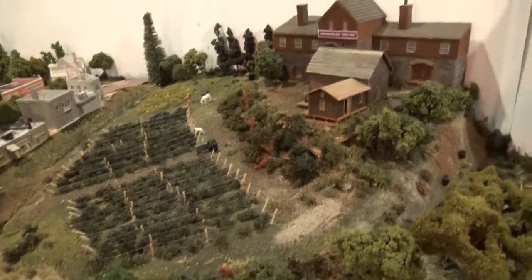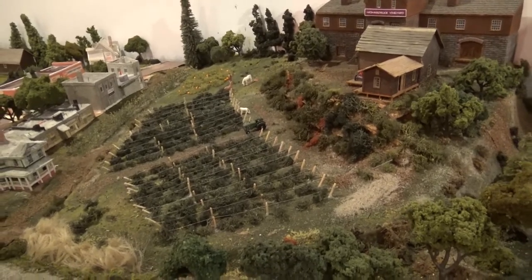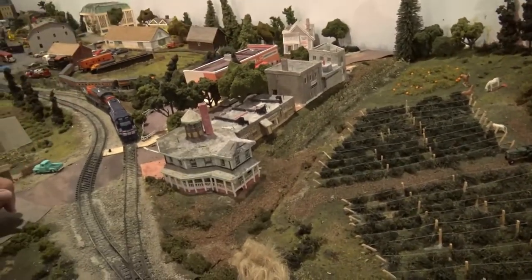All the vineyards, they only came in the mid-1970s. We went from having two of them to now having over 20. And we still have people growing pumpkins. The season is coming up, and corn and all sorts of other things.